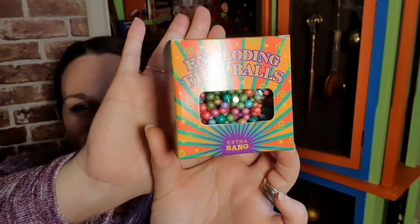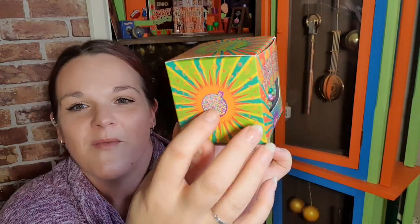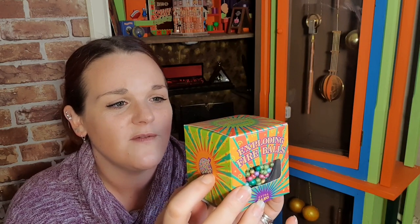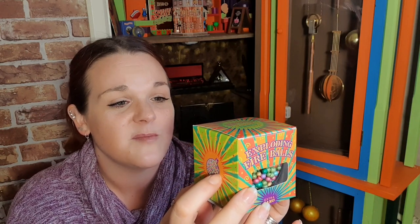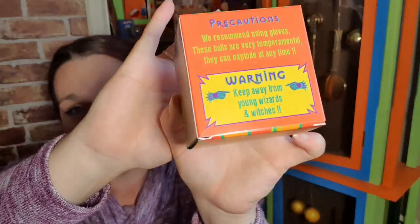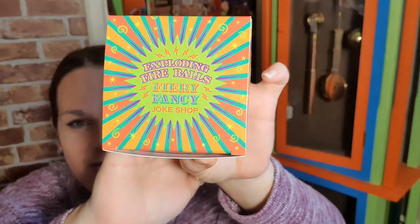Okay, this is catching my eyes because it's colourful. So we've got exploding fireballs. Okay, this is cool. Extra bang, it says on the bottom. Then we've got a picture of the product here on the side. It says precautions, we recommend using gloves. These balls are very temperamental, they can explode at any time. Warning, keep away from young witches and wizards. So this box is not for young witches and wizards, we know this, but look how colorful it is. And then it says on there as well, exploding fireballs. That's so cool. Fiery fancy joke shop.